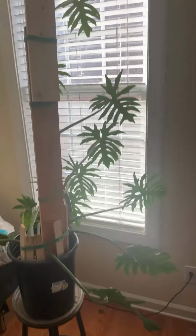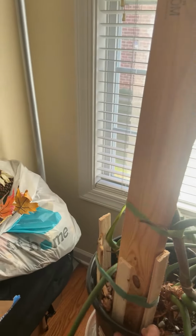Now, I also have a tree philodendron out here too. Here we go. See if I can get her turned so you all can take a look at this one too.